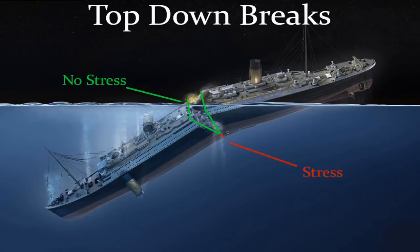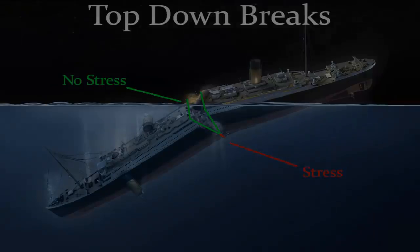Steel doesn't just come apart. There has to be a force or major stress that breaks it. This is where top-down scenarios are weakest. Once the stress of the tipped-up predicament breaks the ship from top to bottom, all that stress and energy required to break off other portions of the ship are gone.